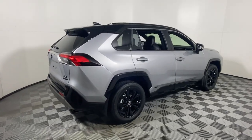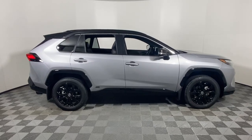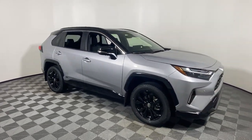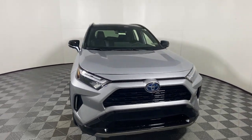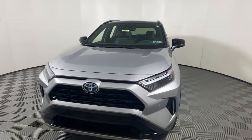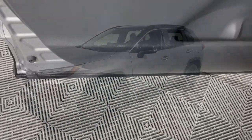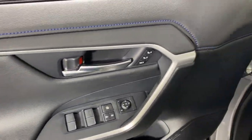Go home happy with the 2024 Toyota RAV4 Hybrid. Get into an SUV that's smart, capable, and has the efficiency to take you boldly into the future. This stylish all-wheel drive RAV4 Hybrid gives you the latest safety and driver assistance technology, real-time energy monitoring, a refined interior with plenty of cargo capacity, and performance that adds exhilaration to every drive.